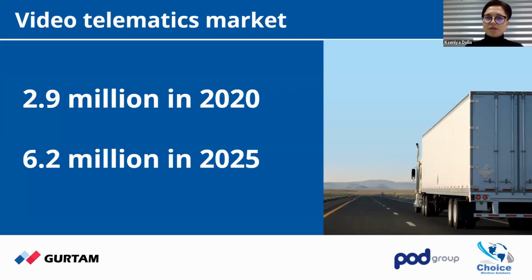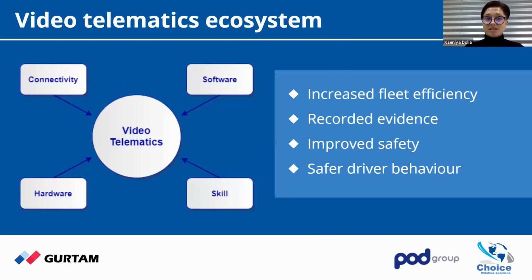But the question is how to implement a video solution correctly. Will a video hardware device be enough to succeed in video telematics? As usual, things are not that simple, and our next slide shows the ecosystem we have to consider. The video telematics solution includes different elements of the puzzle: connectivity, of course the device, and the software to process and show the information. But of course, it also requires skill and expertise to implement the solution correctly.